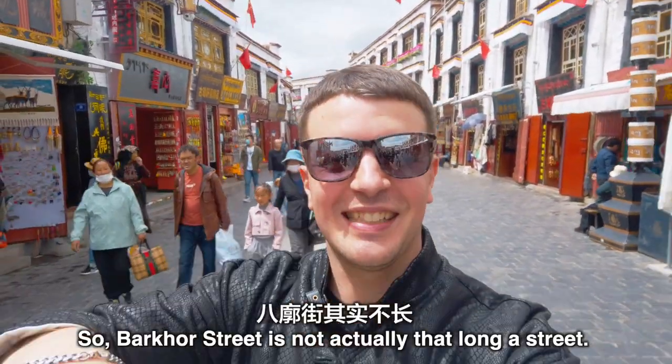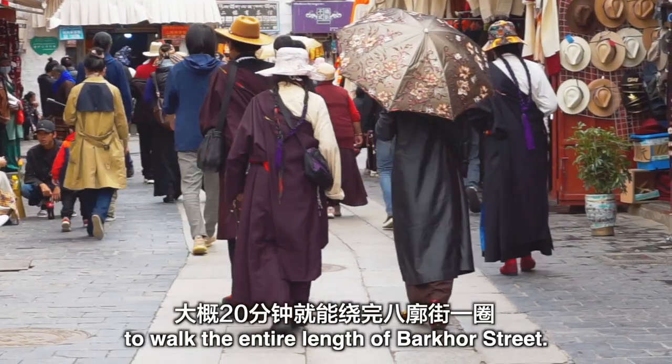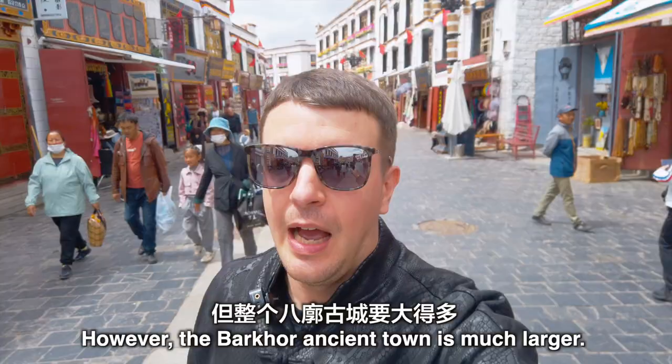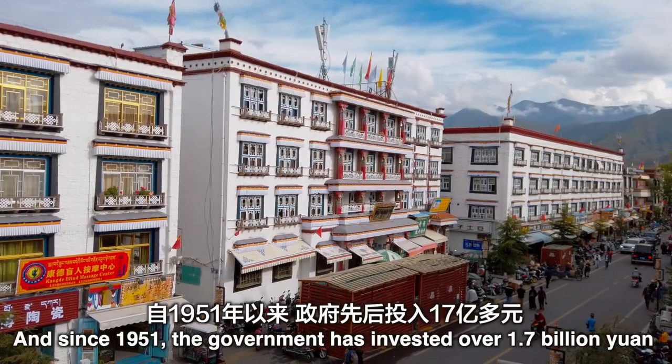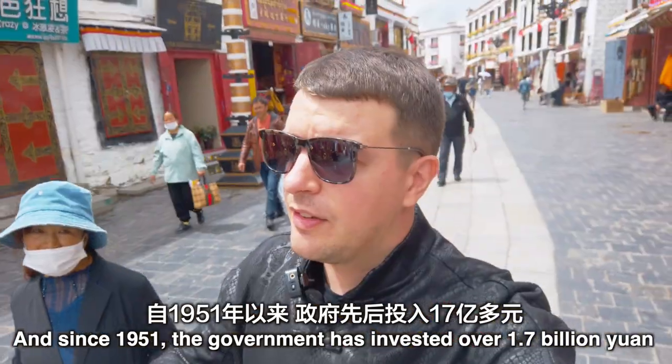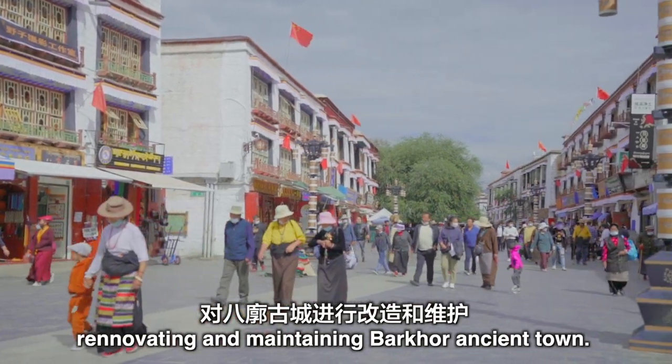Barkhor Street is not actually that long a street. It only takes around 20 minutes to walk the entire length of it. However, Barkhor ancient city is much larger. And since 1951, the government has invested over 1.7 billion yuan renovating and maintaining Barkhor ancient city.